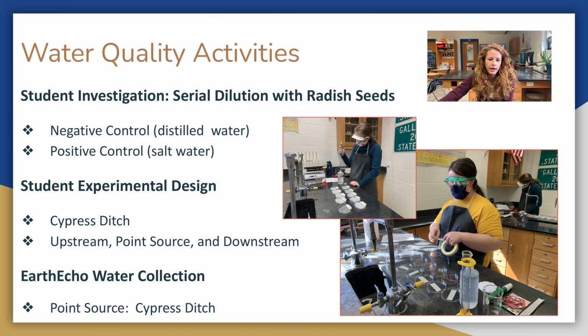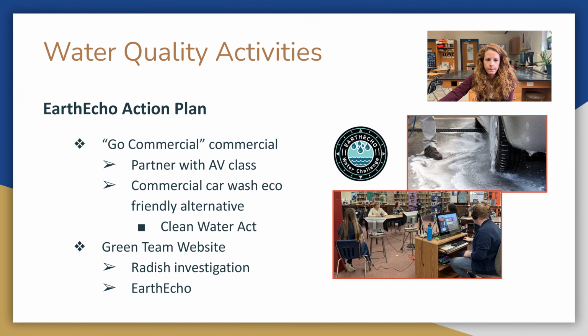A few of my students helped with the initial water collection, and they conducted the tests for the Earth Echo Water Challenge at the point source. In those tests they found the dissolved oxygen and the pH, and they ran a turbidity test at the point source. My students in other classes and clubs are getting involved too.